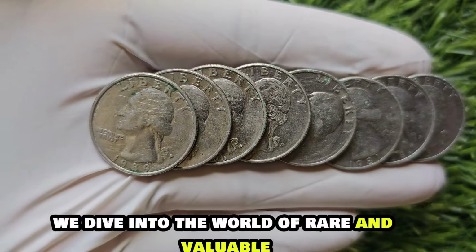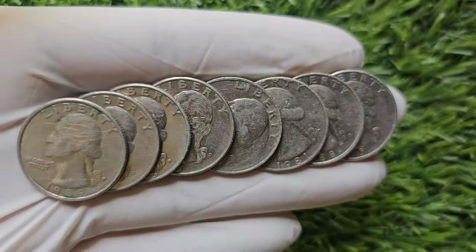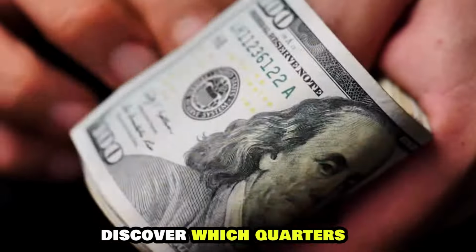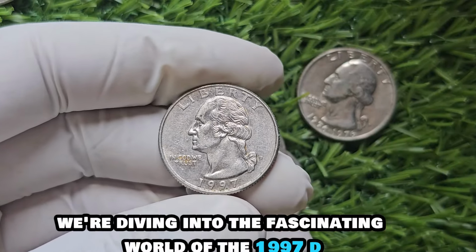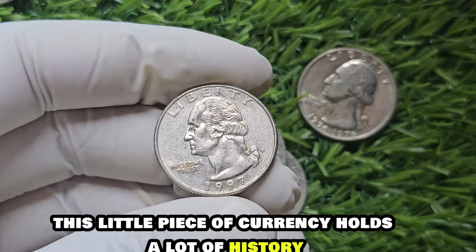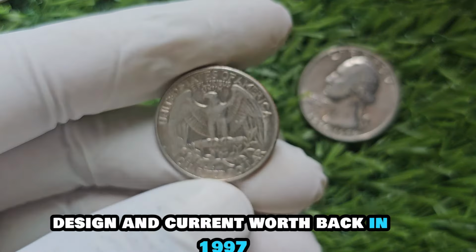In this video, we dive into the world of rare and valuable quarter-dollar coins that have fetched millions at auctions. From the rarest of the rare to coins with unique errors, discover which quarters are worth much more than 25 cents. We're diving into the fascinating world of the 1997 D quarter-dollar coin. This little piece of currency holds a lot of history and value, so buckle up as we take a closer look at its origins, design, and current worth.